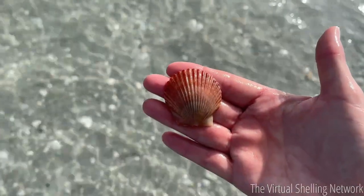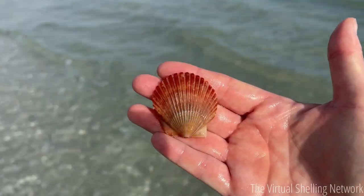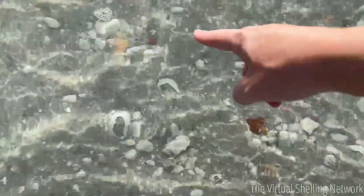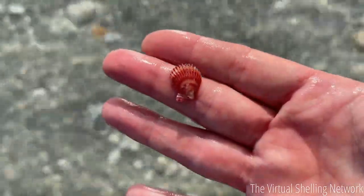Caught my eye here. Looks like a bay scallop, and it's perfect. Let me turn around so you guys can see that. Look how pretty that one is. That's beautiful. I just love orange scallops. Super pretty. Here's a few fun things here. So the first thing that actually caught my eye is this little, looks like a little rough scallop. Look at that little baby, almost red rough scallop there.